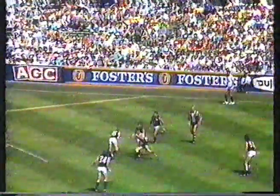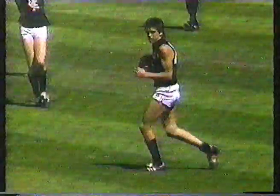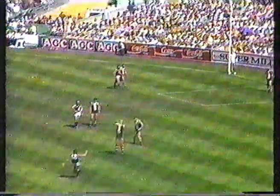There's Lamb, who's had his hands full up on the back line. Jimmy Buckley, a long handball. But here's that terrible mistake. A kick across goal, hit Majizak on the chest. And he was able to kick an easy goal from only 25 metres out. So terrible mistake there by the St Kilda defence.